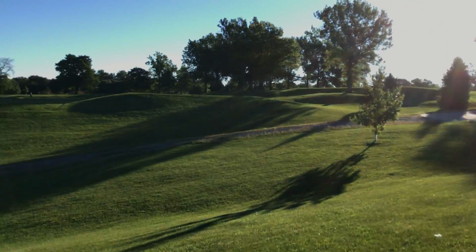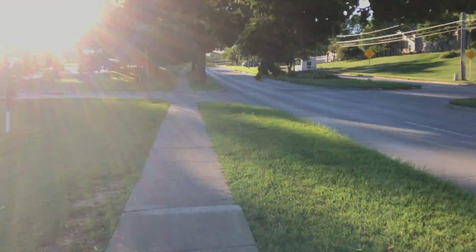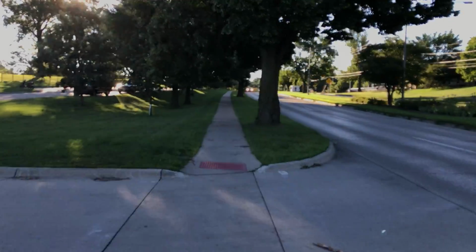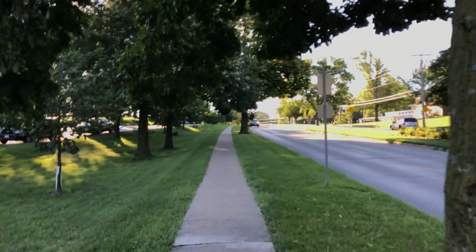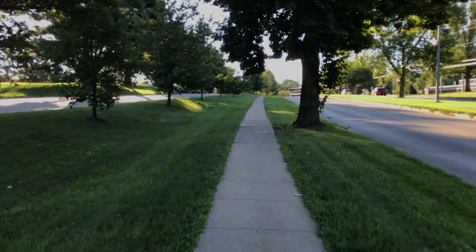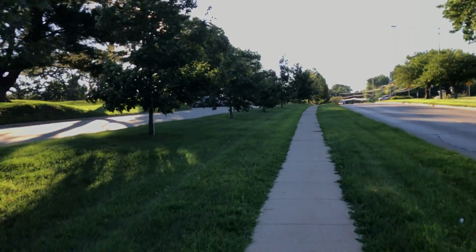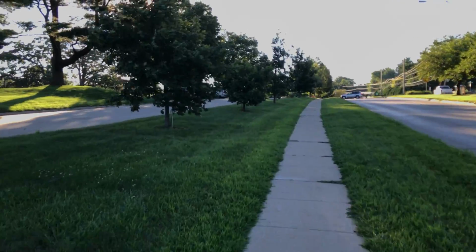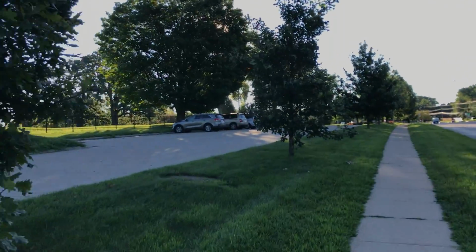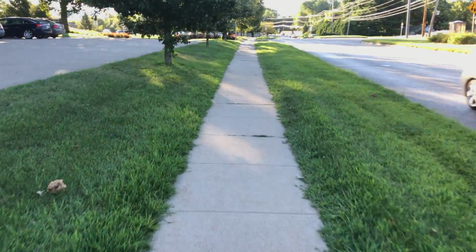But it tends to be just a really nice trail, and it's going to connect you up to another trail just at the top of this hill, where I'm going to end this video. You can see to the left there is parking for the golf course, and that is sometimes used for game day, tailgating, RVs, parking, that type of thing. But otherwise, it's usually pretty empty, and you can ride your bike along there if you prefer not to be on this narrow, bumpy sidewalk.